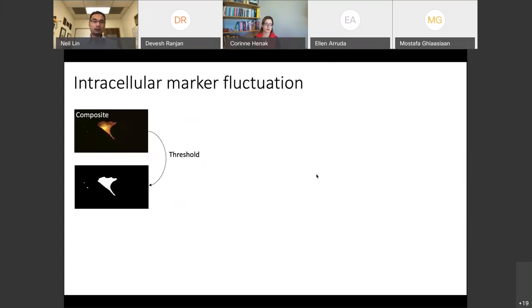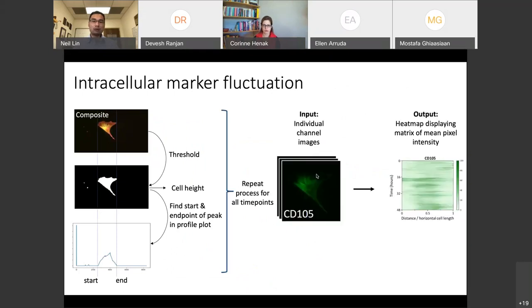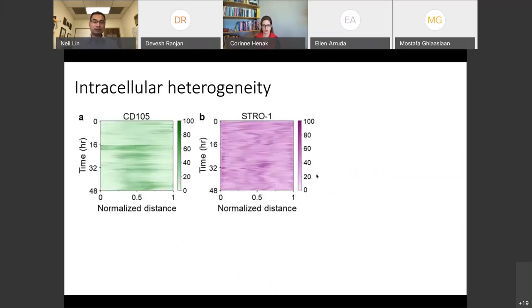Not only can we look at the fluctuation on the cell level, we are also able to see this local protein fluctuation within the cell. So this is intracellular fluctuation.